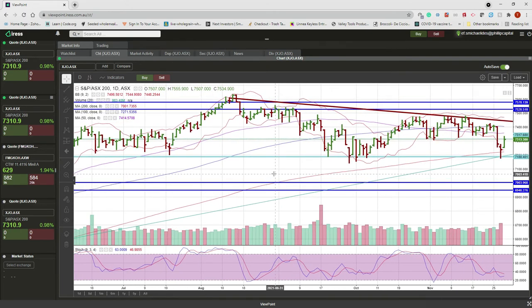Nonetheless, look, there's a bit of volatility around. I suggest there would be a bit of volatility to continue over the next few weeks, but we tend to then shrug things off pretty quickly in mid-December and start running into Christmas. So that's your typical seasonal pattern.